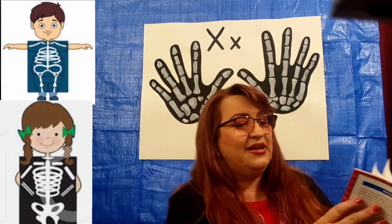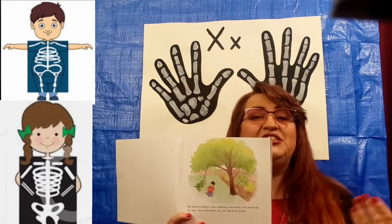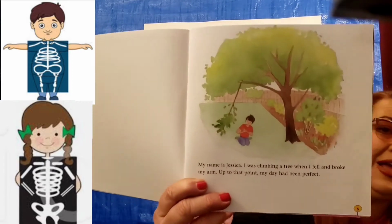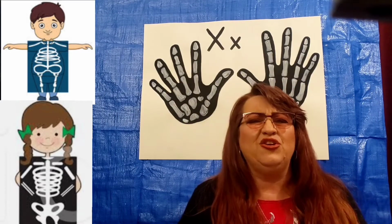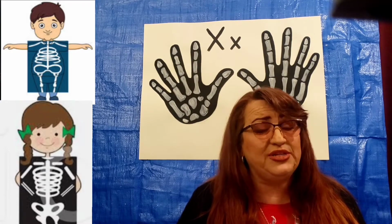Here we go. Do you remember how Jessica broke her arm? You're right. She fell off a tree. And look at the branch on the tree. It's broken. I wonder if it hurt a lot or a little bit. What do you think? That's why we need to be careful when we climb trees, huh?